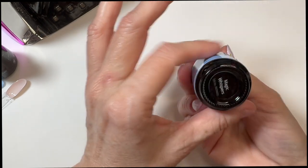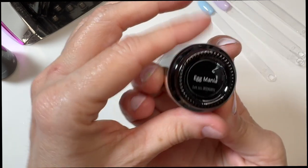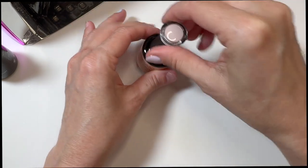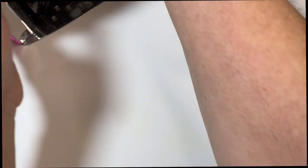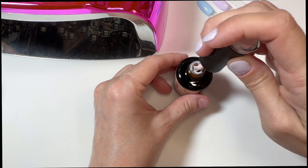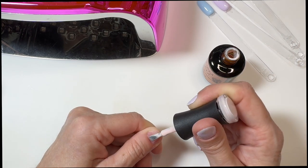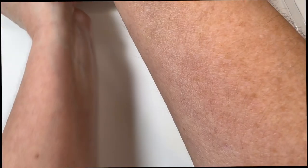So, I know I showed it at the beginning, but just a reminder, I'm using Magic Whispers, which is this really pretty pale blue. Now I'm going to go in with Eggmania. It's this light peachy color. I was trying to adjust my lamp. Since this thumb is kind of wonky. A lot of focus for me to do this on this little short nubby.